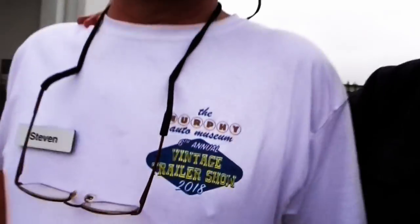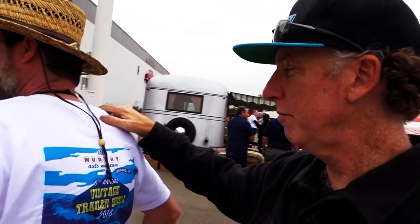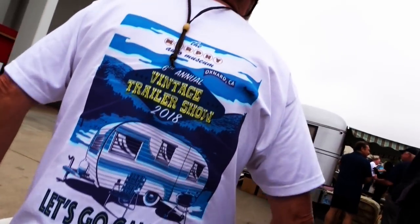A lot of the owners are dressed up in their 50s garb, or 60s, whatever their trailer is. And you've got cool shirts. And we got some great new shirts this year. And gotta check out the back. Yeah, there's the back. Looks good. I like it. We got a lot of happy campers here.